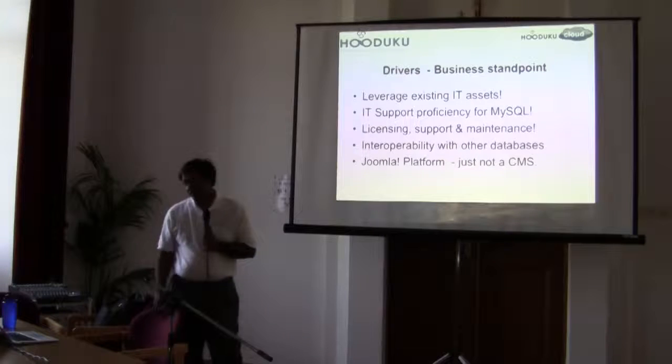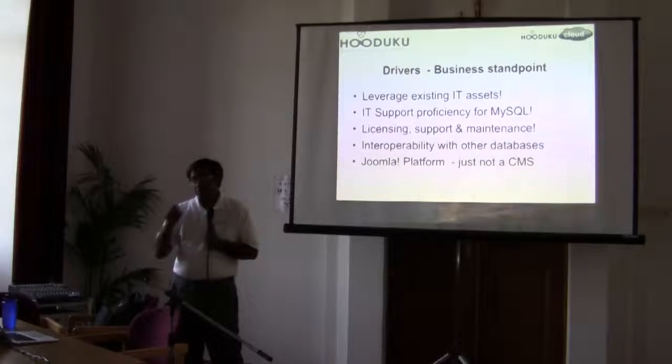Drivers from a business standpoint: instead of reinventing that whole area from an IT standpoint, you could leverage the IT assets you have, like SQL. There are a lot of companies which don't have MySQL database resources, they just have SQL Server resources or Oracle resources. They could just reuse those resources rather than redeploying resources. Again, that goes with your licensing, support, maintenance, and then in a lot of situations there is interoperability of the data between databases.